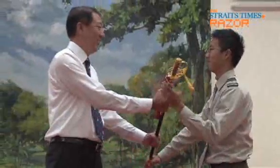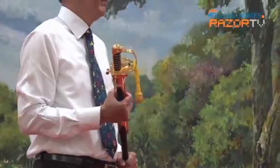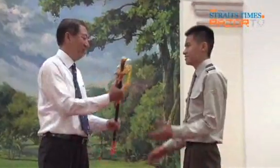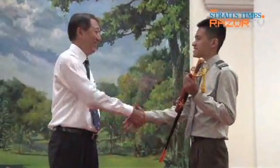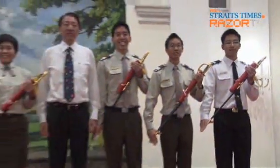All 5 will pursue their university education in the United Kingdom or the United States, and upon their return will be assigned to a variety of challenging appointments to groom them for the highest level of leadership positions in the SAF and the Ministry of Defence.